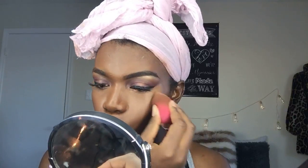We're going to set it real good. Set it in place. I did like how this one blended out better than this side. I feel like maybe because I left it on for a little longer. Maybe with this concealer, that doesn't work that good.